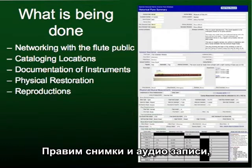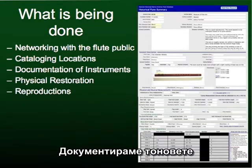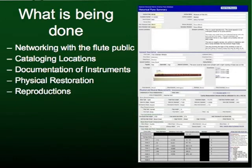And here we're taking pictures, there's images, and then there's audio files. We've been doing audio recordings of all these, and I'll show you in a second here why that's important. Down here, we're documenting the pitches and hole locations, so we can get an idea if across a given subgroup of tribes, whether or not there's any.